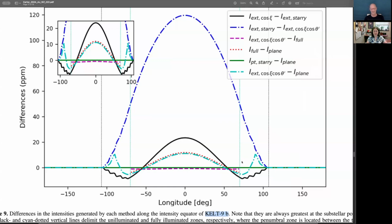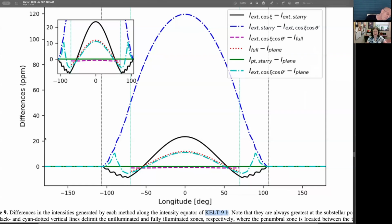Interesting. Now, those differences are small. They're on the order of 10 to 15 parts per million. So the question is, will this matter when we calculate things like reflected light or in the context of modeling things like atmospheres and climates?